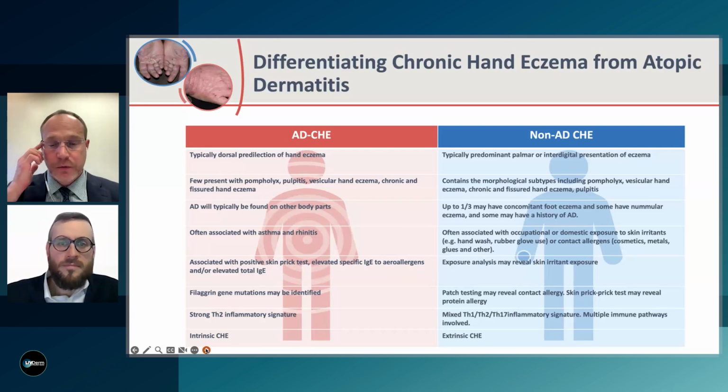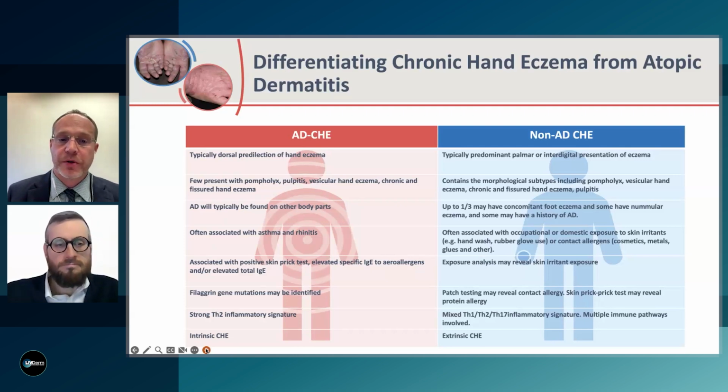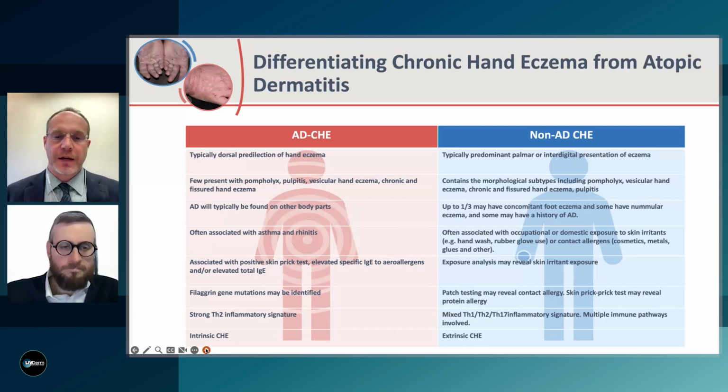And to your point, I think that's where looking at the rest of the body, looking for other signs of atopic dermatitis in the classic morphology and distribution would be very important. And also that atopy family history or personal history, right? The asthma and allergic rhinitis, I think sometimes can be a clue whether they have that atopic diathesis.